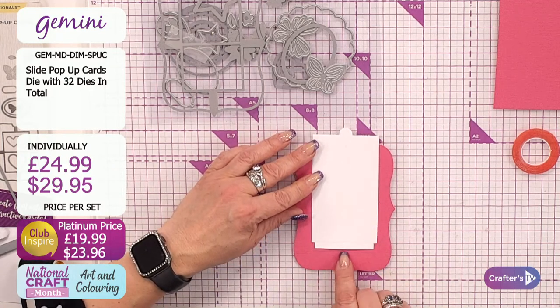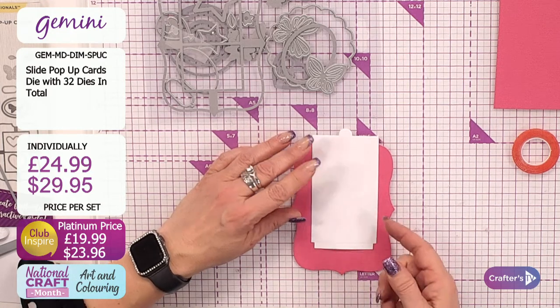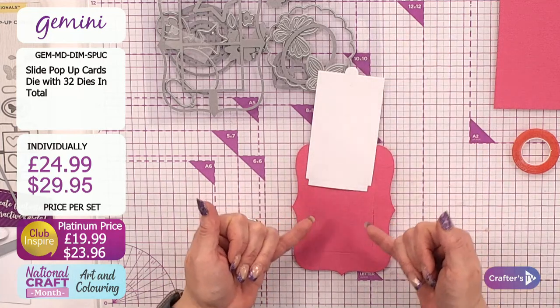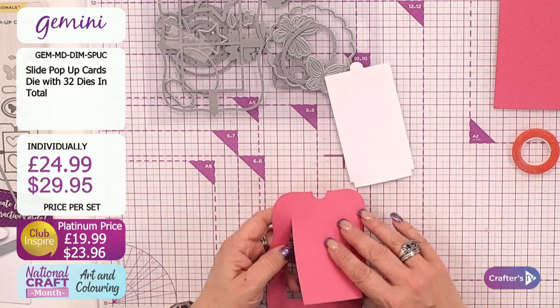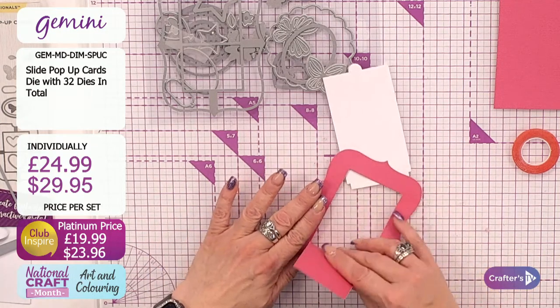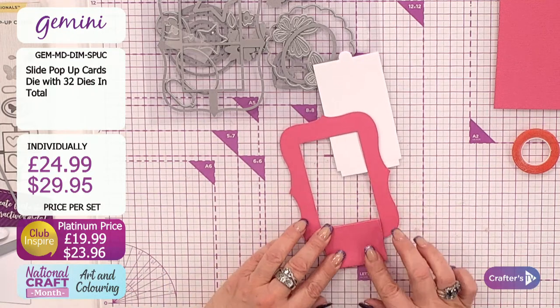Because that sits underneath the slide part. You need it to be that fraction bigger so that it doesn't interfere when pulling it or coming out at either side underneath there. So for me, it's the perfect place to pop that. And then you're just going to pull that back, Craig, pop the score line into place, bring it back down on itself. And those score lines are already in.